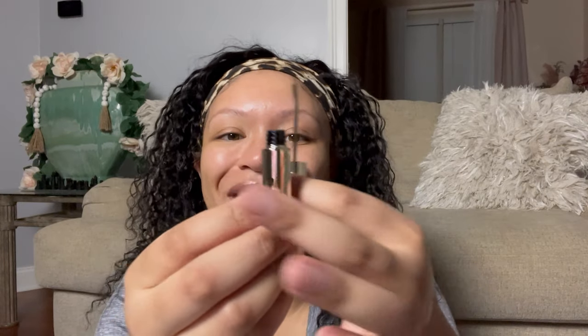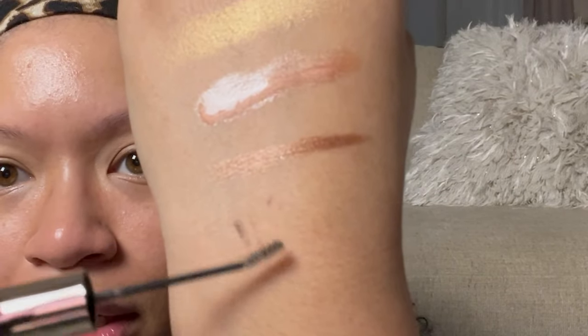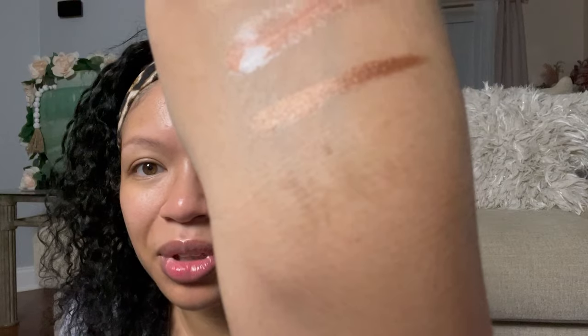Oh, I opened it upside down. It goes like this. You pull out the big part. This is what it looks like. Very itty bitty. Let's see what the color looks like on this. Bruh, I'm not getting any color. Don't tell me this thing is dried out. Bruh. Okay, there's the little pigments, but it's barely there. What the hell is that?